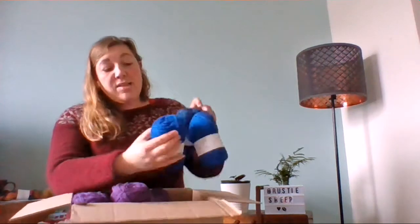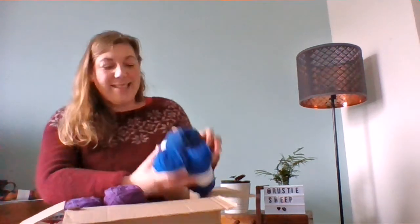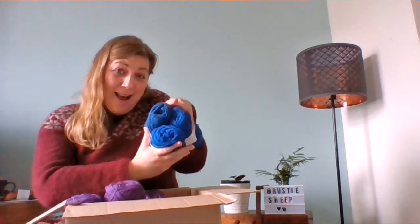But look at that. So I have 9 skeins. I did have a contrast color, but I didn't like it. I'll talk about that later. This is going to be another baby cardigan for my friend. I'm going to visit her after this podcast. Nikki, I talked about it. Look at that. So much yarn.